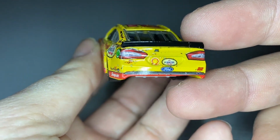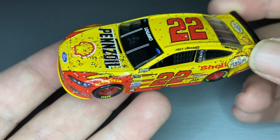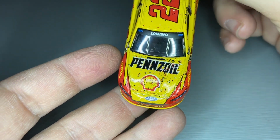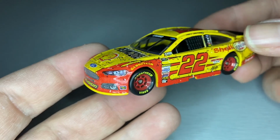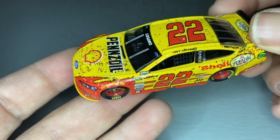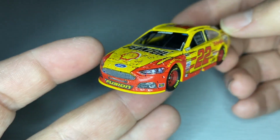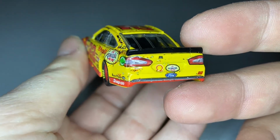A pivotal moment in Logano's career for sure, in my opinion. I mean, every driver dreams of winning the Daytona 500, so in 2015 he got it done. And definitely a diecast that I've been wanting to add to my collection for quite a while, and I was finally able to find it on eBay for a price that I was willing to pay, so finally got it in my collection.